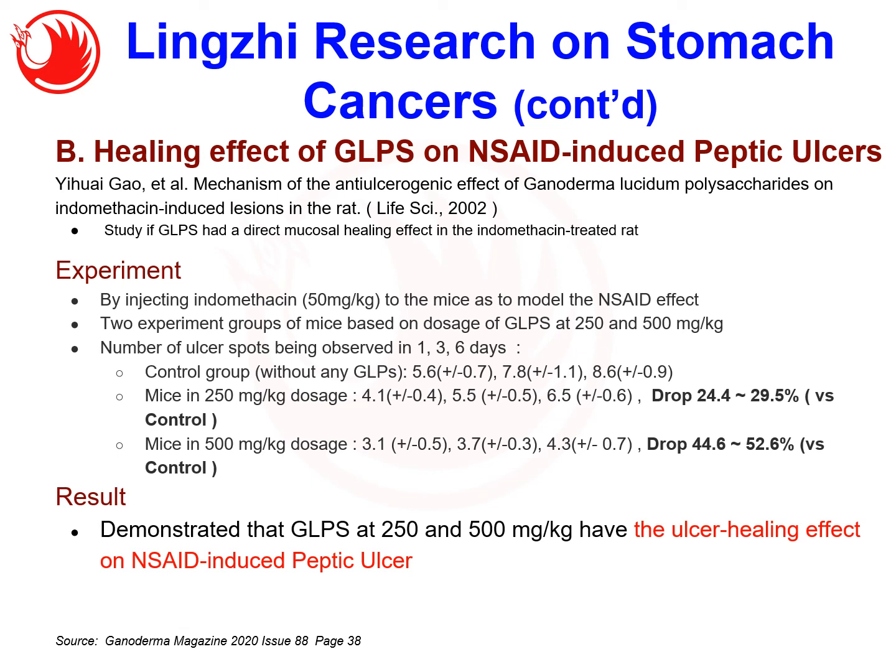They observed the number of ulcer spots on the first day, third day, and sixth day. The result came out that for mice at 250 milligram dosage, they saw a drop of 24% to 29% compared to the control group. As for the 500 milligram per kilogram dosage, they saw a drop of 44% to 52%. Control group is the one without any GLPS Ganoderma lucidum treatment. The smaller the number, the better, because the ulcer spots are fewer.